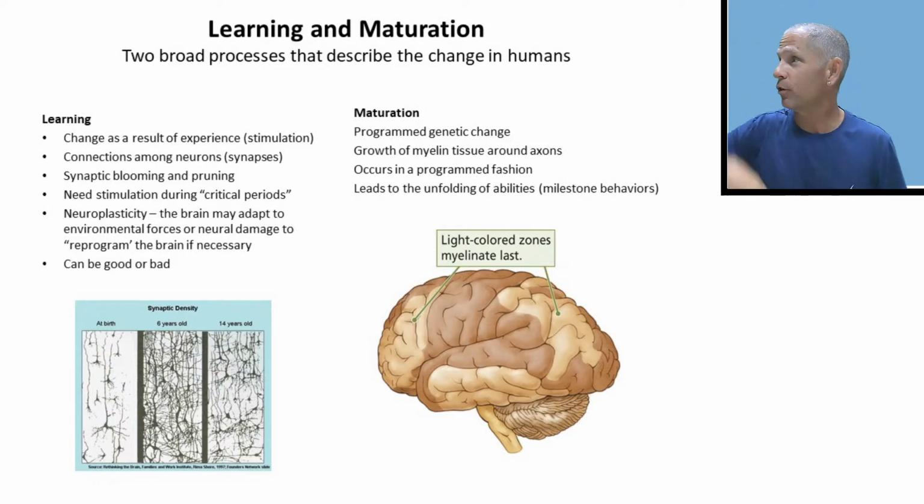You know what? That's a great question that I'm going to answer in just a second, Jesse, about babies in orphanages. It turns out that actually, let me get to my lecture and then I'll mention that. So let me start off by talking about maturation. There is a programmed genetic change that occurs in your brain. The reason that babies are born so helpless is because myelin tissue is missing from their brain.